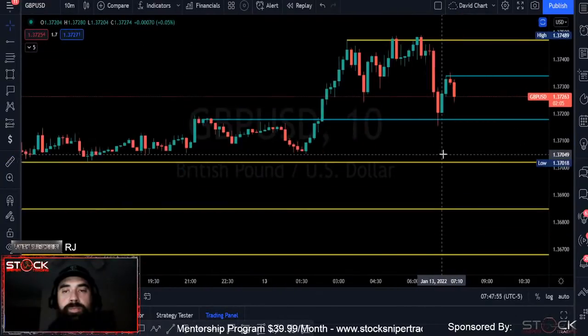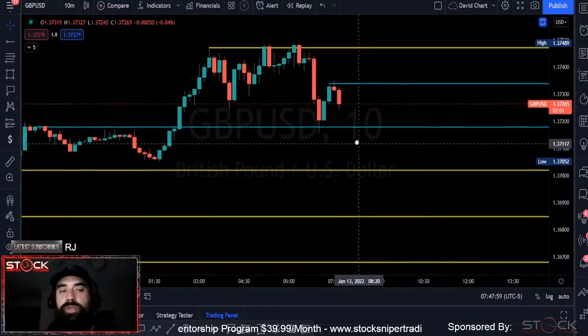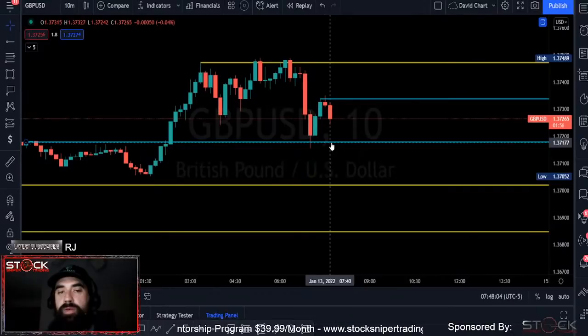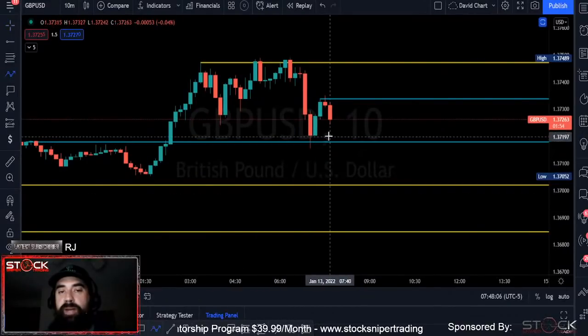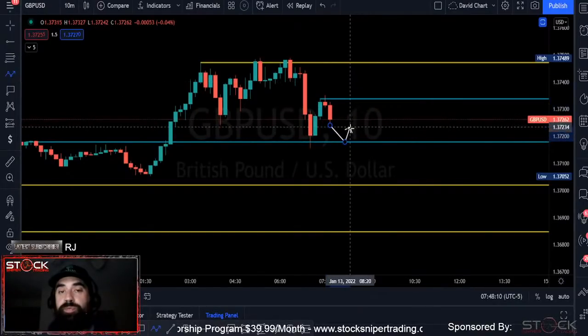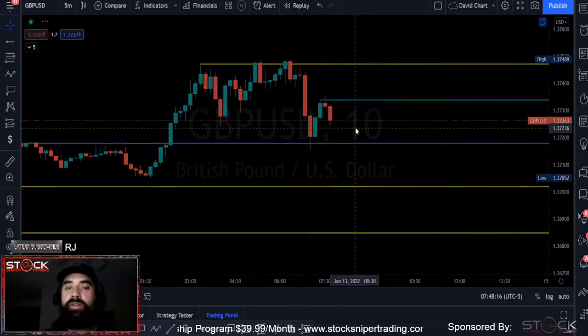Remember, guys, 7:47. We do have news at 8, so let's just watch and see what's going to happen here. Price wants to bounce and hold support here. There's a few things that can happen. It's on the 10-minute. You can push like that, or it can come back down here and just start to sell off. All right, so let's drop down to the 5 and see what we're working with on there.